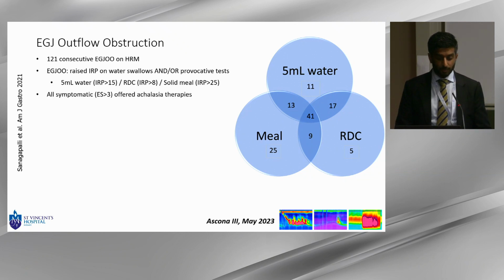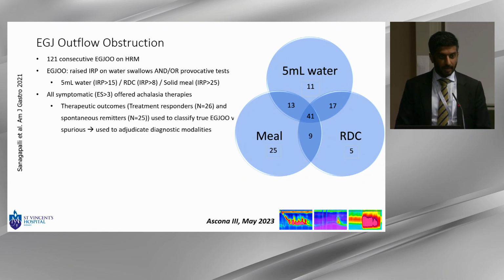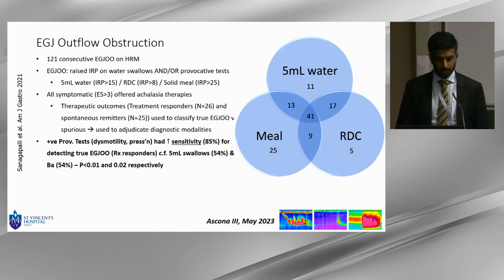At that stage, anyone who had structural causes of EGJ outflow obstruction excluded with endoscopy and were symptomatic were offered achalasia-type therapies. And so in this study, we actually used their therapeutic outcomes to basically evaluate the performance of the diagnostic tests. We considered someone who responded to achalasia therapy to be a pretty good marker of having true outflow obstruction, whereas someone who got better without any treatment at all, we thought that was a pretty good marker of being a spurious case and not having outflow obstruction.